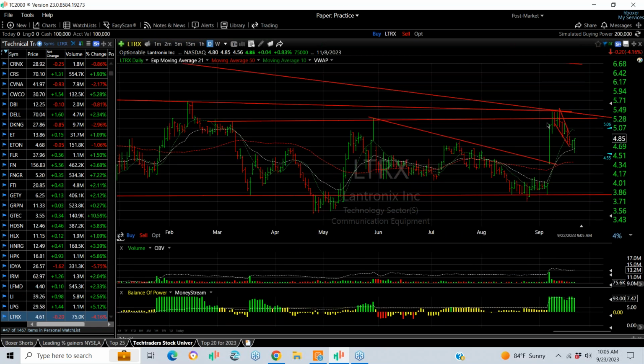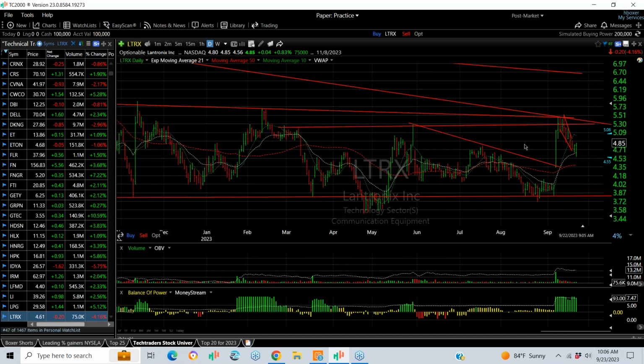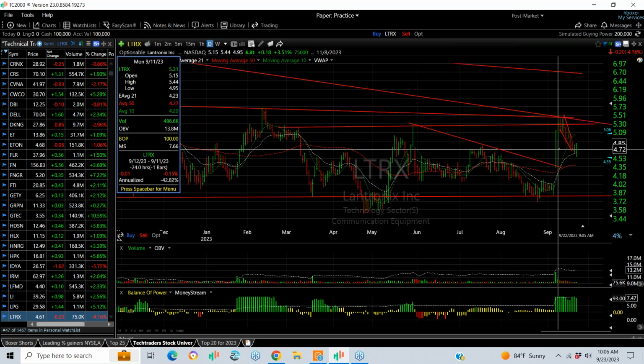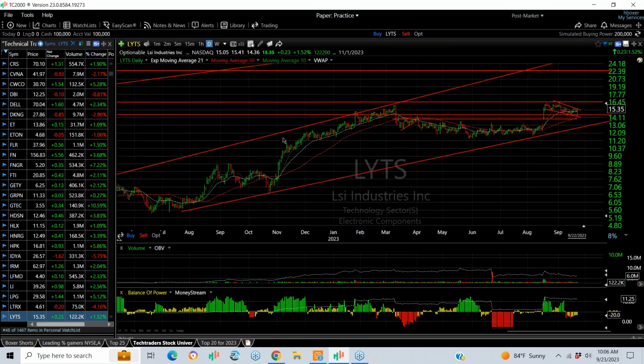LTRX exploded. We put a swing on it. It pulled back. Had a bullish engulfing reversal day Friday, but it's thinly traded. Very. I need this to get over 5.45 first. That's when I get more excited with a target of 6.5 and 7.75.